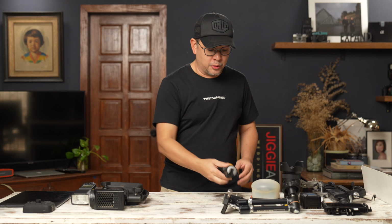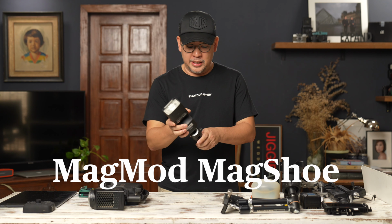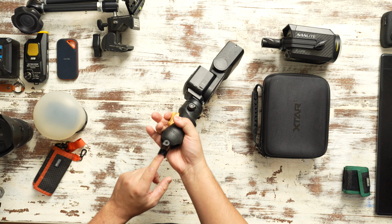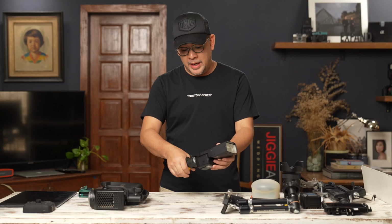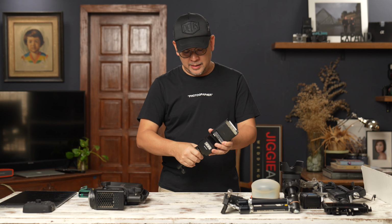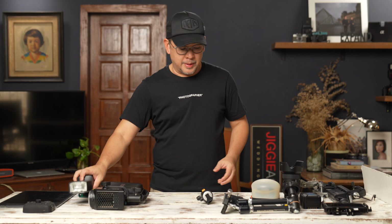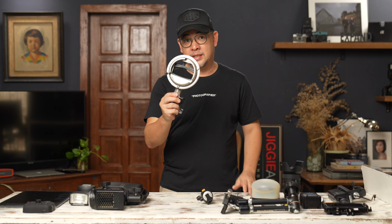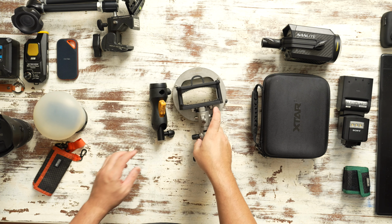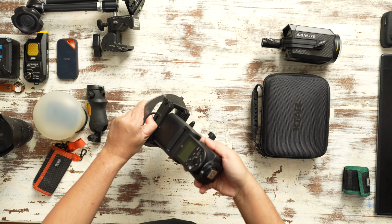So my favorite go-to is this one, the MagMod Mag Grip. This MagMod Mag Grip basically just attaches to the hot shoe of your flash like so. And this particular area here connects to your light stand. And the beautiful thing about this one, it's very easy for you to tilt. So this MagMod Mag Grip is basically one of my go-to flash mounts here. And aside from the MagMod Mag Grip, I also use this one. This is the Photic Cerberus. The Photic Cerberus is very similar to the MagMod Mag Grip, but instead of mounting via hot shoe, the Photic Cerberus mounts via a grip this way.